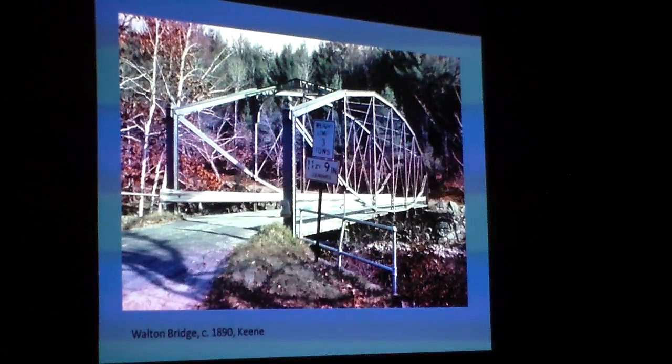And then this is in Keene. This is the Walton Bridge. In 1890, this too was moved from another location. Some of you may have heard that there was a toll road that ran through Black Brook.